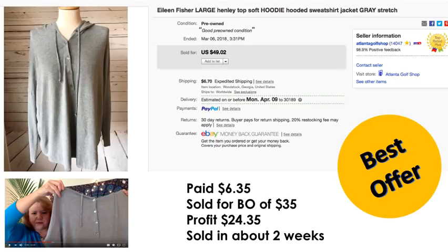Here we've got an Eileen Fisher large Henley top. It's like a hoodie, and this was in my video back in, I think this was also in February, but you can go to my playlist of haul videos and just kind of match it up with which background I have.